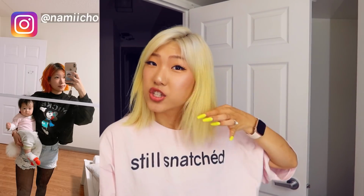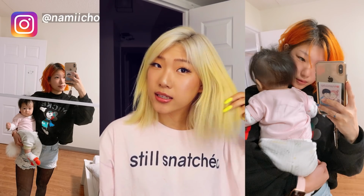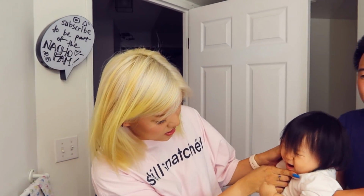Mina's just crawling around. I think yesterday I tried them. My hair is still stained yellow because the ginger that I used prior stained my hair orange, and the yellow is still there. I did a bleach wash. I'm sorry, Fernanda. Fernanda told me not to do a bleach wash. I did a bleach wash, and it's still stained. Oh my gosh.